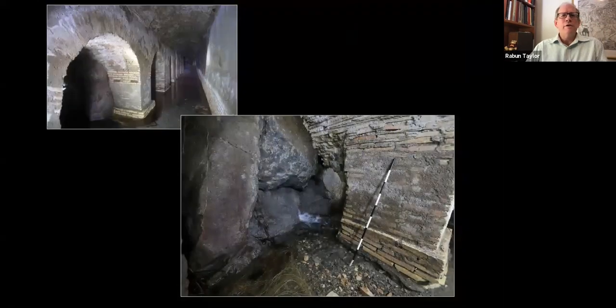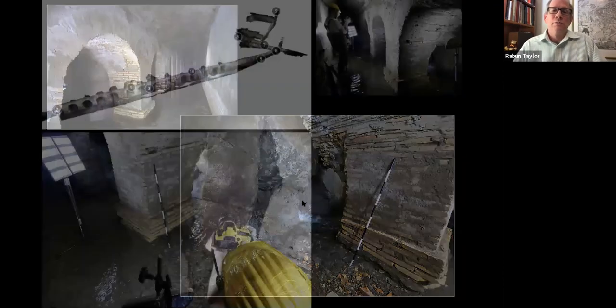And here are just a few views in various directions. Here's a sense of how the water actually gushes out of the rock even today. In this case, directly behind one of the piers, suggesting that this particular opening started issuing water after the initial architecture was built.